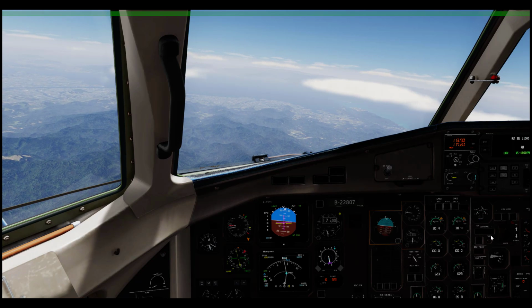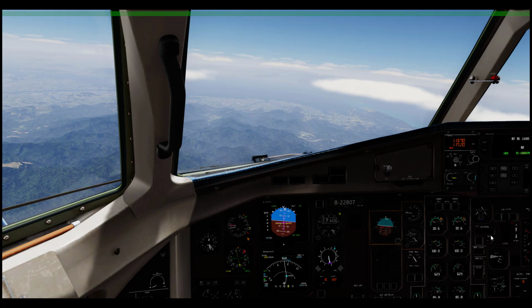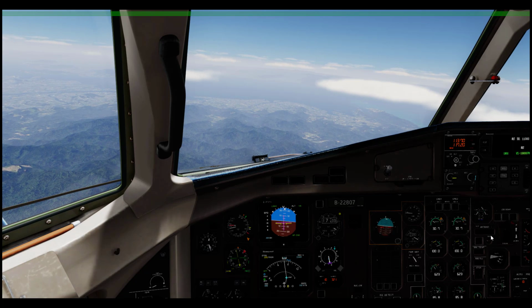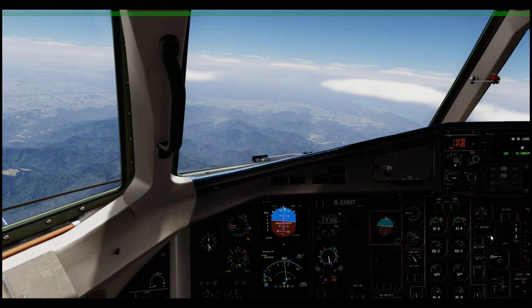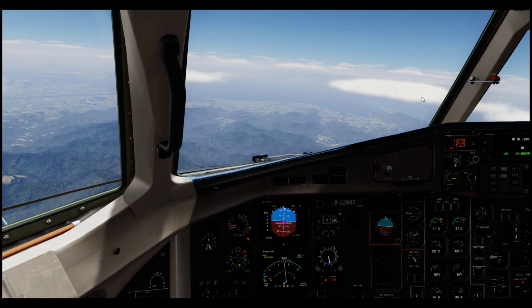Alright, so now that we've gone past top of descent, you will be with me as we approach Kobe. So I'm going to bring you back in a few minutes when we get a little bit closer.